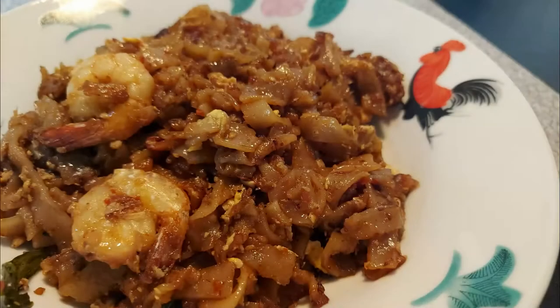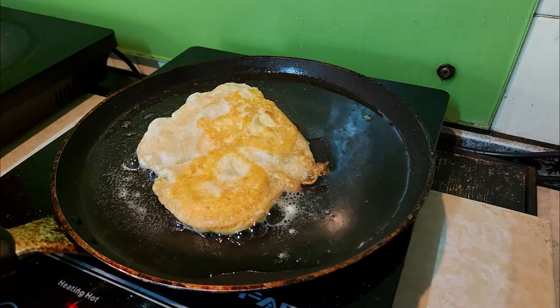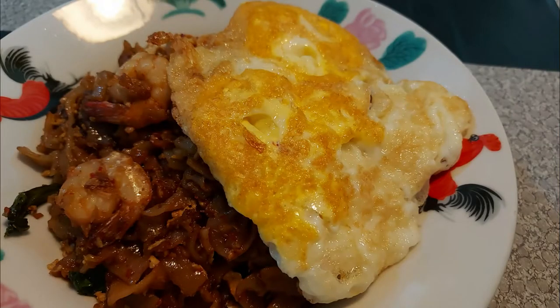This is the end product with some prawns inside. I opted to fry an egg, and this is the beef. Bintulu's famous Char Kuey Tiao Sambal.